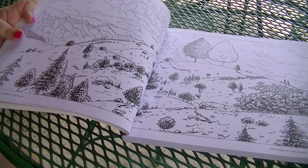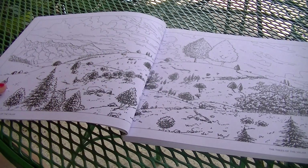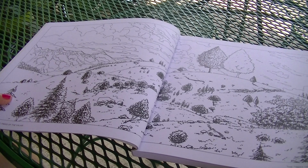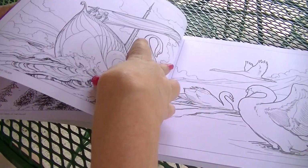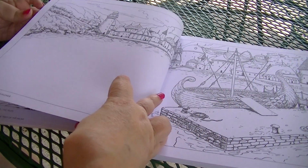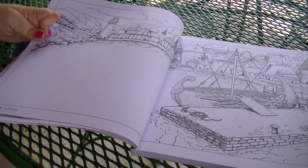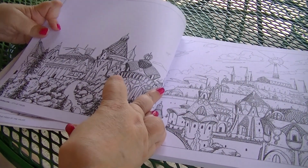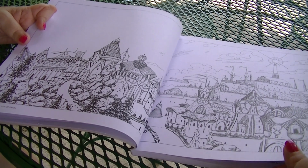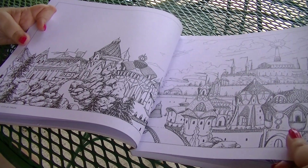So this one is called The Trees of Valor. I'm hoping that you guys can see this. Like I said, I didn't want to zoom in too much because then you won't be able to see both pages. Swans of Ulmo. Other stuff that I can't pronounce. City of Tirion. Lots of detail. The paper is really nice quality. It's thick.